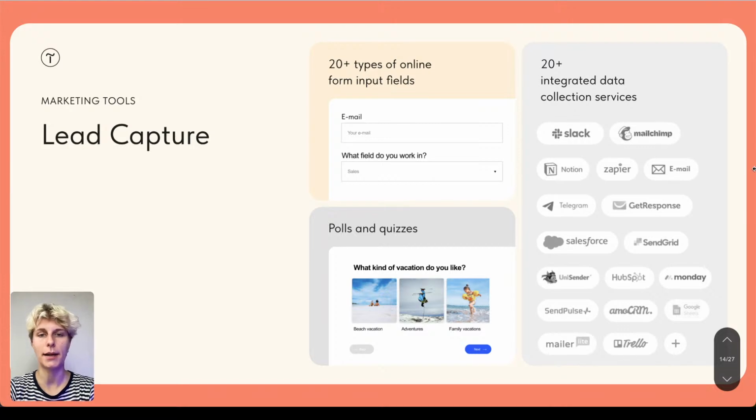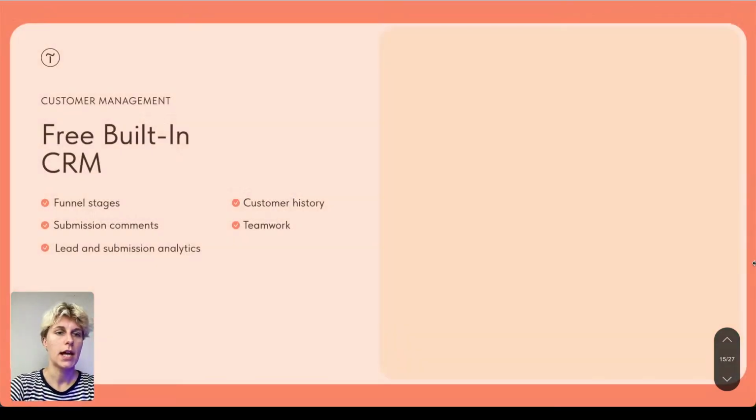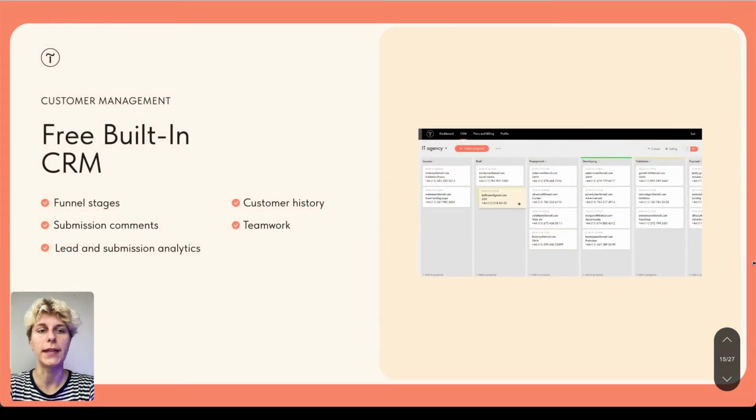We have 20 plus types of online form input fields, as well as dozens of integrated data collection services, most popular such as Slack, Notion, Salesforce, Monday.com, SendGrid, and so on. As well as the pre-designed blocks for polls and quizzes. This is in case you need to gather feedback from your visitors or from your users or from your potential users, etc., etc.